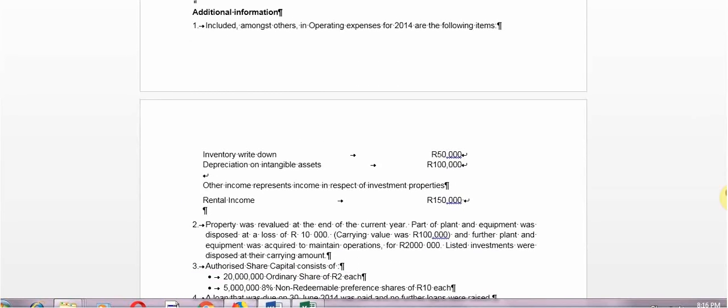And then they've given you some additional information. The additional information says that there was an inventory write-down of 50,000. There's some depreciation on the intangible assets. So what are intangible assets? They're assets that cannot be touched, but they still comply with the definition of an asset.